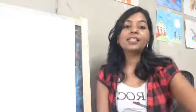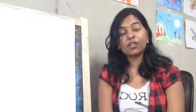So are you all ready with these items? We need pencil, eraser, ruler, paper, oil pastels. If you don't have oil pastels, you can also use crayons or color pencils.